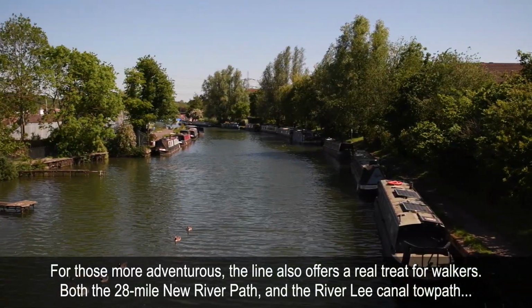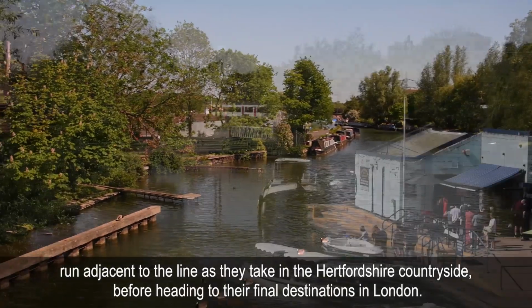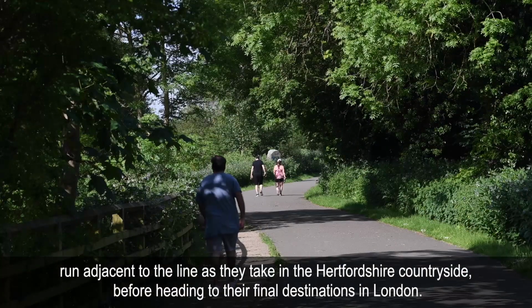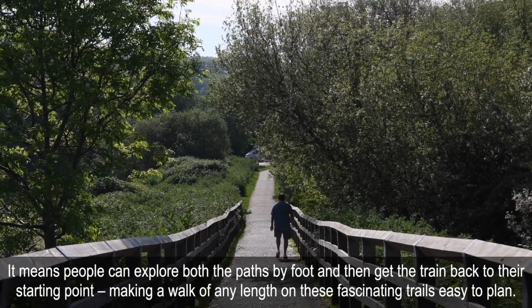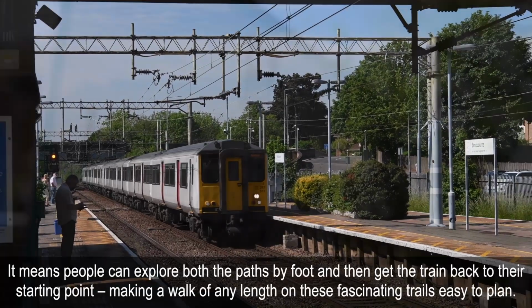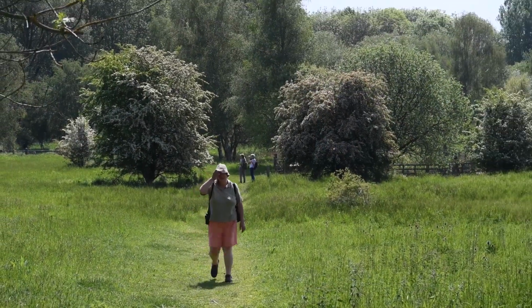For those more adventurous, the line also offers, as a real treat for walkers, both the 28-mile New River Path and the River Lee Canal towpath, run adjacent to the line as they take in the Hertfordshire countryside, before heading to their final destinations in London. It means people can explore both the paths by foot and then get the train back to their starting point, making a walk of any length on these fascinating trails easy to plan.